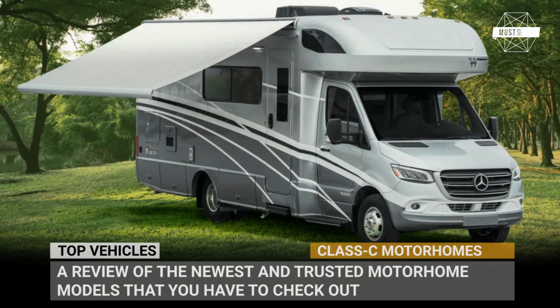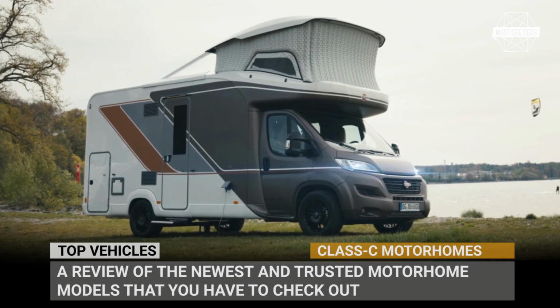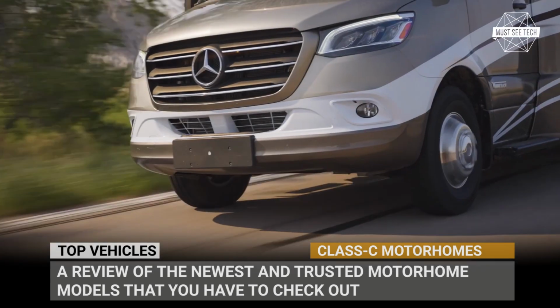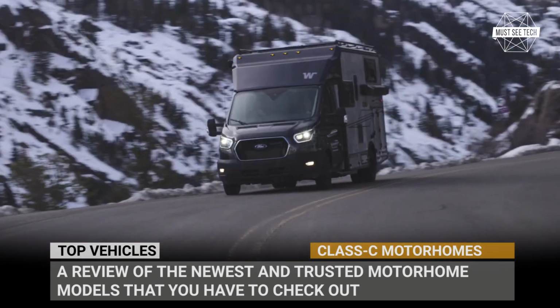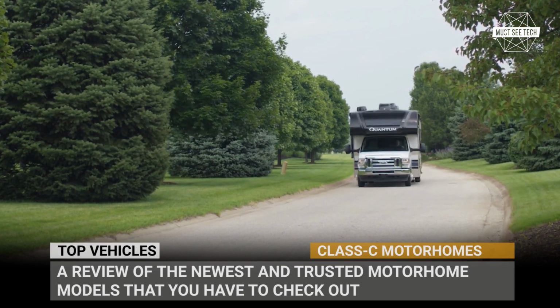Class C motorhomes are a peculiar family of RVs. They balance on the edge of rational spending and are just a little shy of turning your residence on wheels into a luxury castle. In this video, we'll refresh your knowledge about the best models within the segment of motorhomes, listing their pricing, vital amenities, and giving you a walk-around tour with inside-out views.